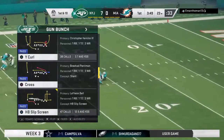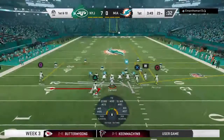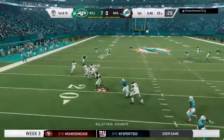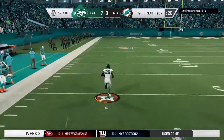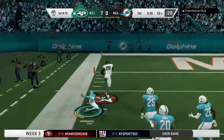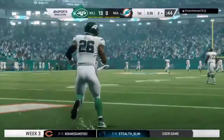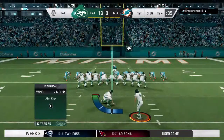1st and 10. Jets offense coming up now to start their next drive. They've got a 7-0 lead in the football game as well as they start out 1st and 10. Here's a pass swung out left to his running back. And oh, he spins past him and into space. He's at the 30. Bell shot and all the way in. Touchdown, New York. Le'Veon Bell. 77 yards. And the Jets get the quick strike touchdown.